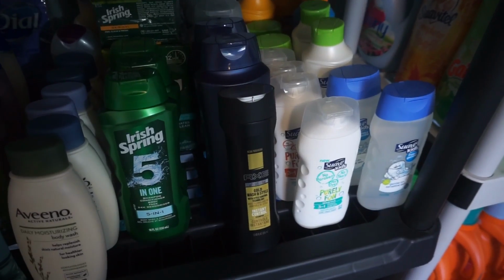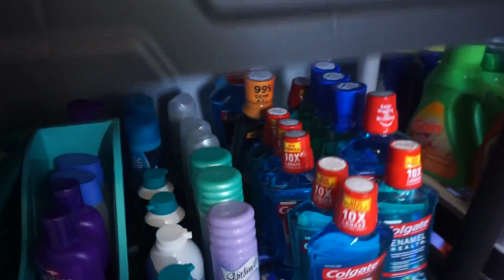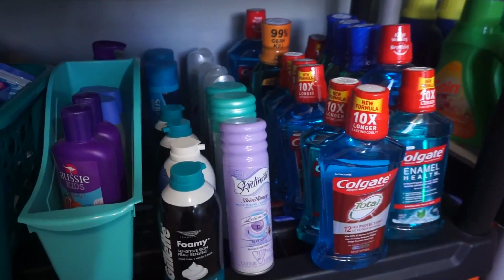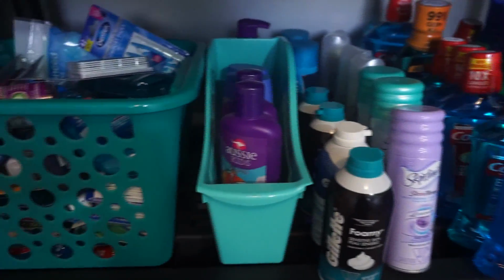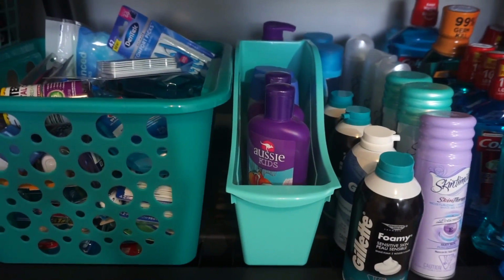So I feel blessed. I do not sell my stockpile. I do not sell at garage sales. I'm at the point now where I just feel blessed to go ahead and donate the items. It is just such a wonderful feeling.